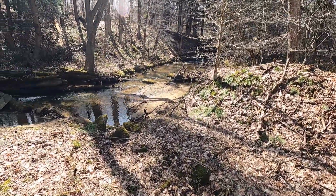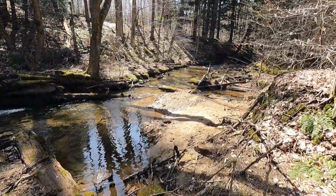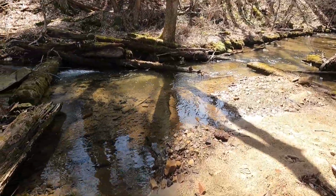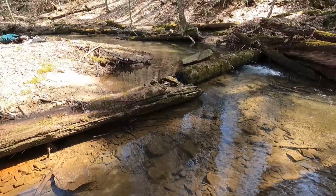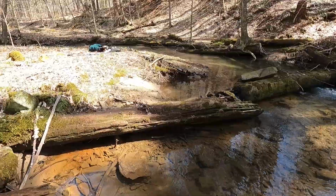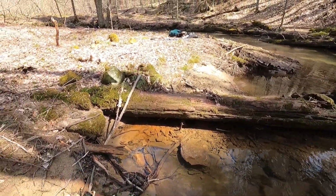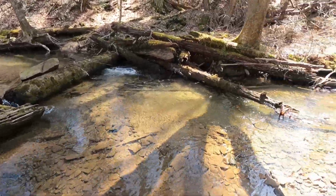So over here was the mill. I don't think that was part of the mill. I'm not even sure that was part of the dam. Well, those rocks may be. It might have been part of it. Might have had a crib work in here.